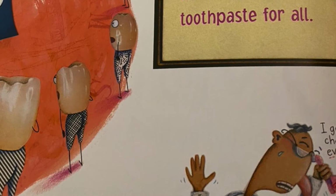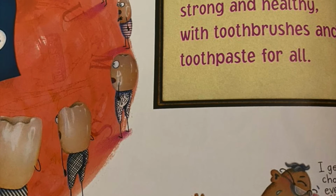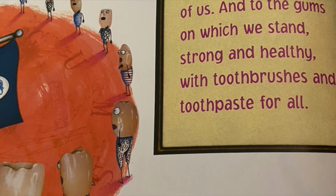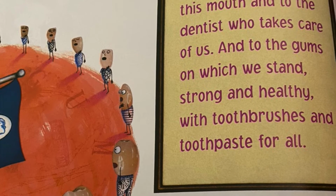After the principal's announcements, would you all please stand and recite our pledge? I pledge allegiance to this mouth, and to the dentist who takes care of us, and to the gums on which we stand, strong and healthy, with toothbrushes and toothpaste for us all.